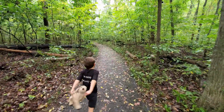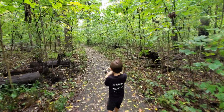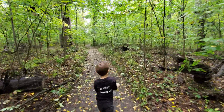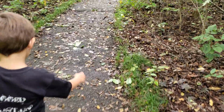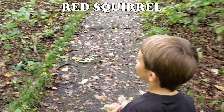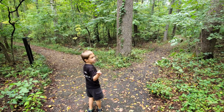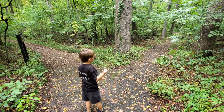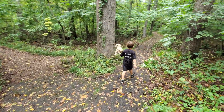Yeah, we saw a loop there on that diorama, and we wanted to walk it while it's not raining, but I'm not sure if this is it or not. And I don't have a map with me. Good job, Rocky Mountain Dad, always prepared. Oh, there's a chipmunk, or a squirrel. That's a baby squirrel. He's super quick. We're at a crossroads. Which way are we going, mister? We're gonna turn right? I think you're correct.